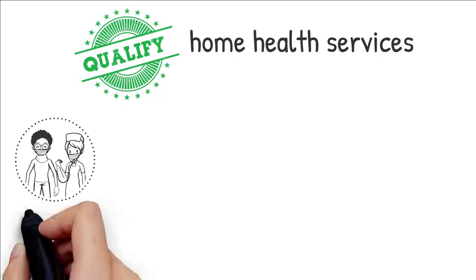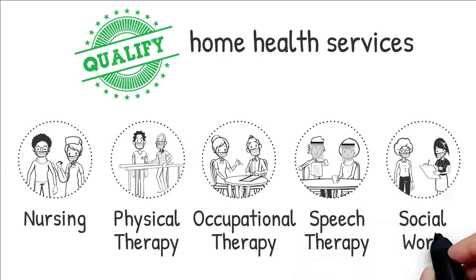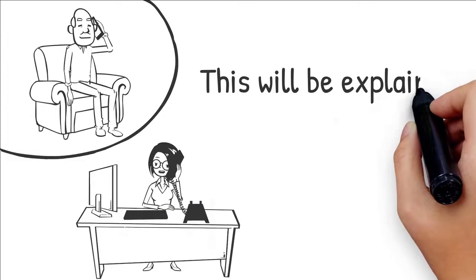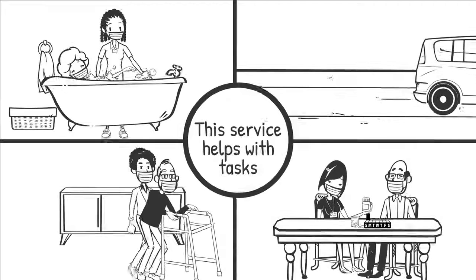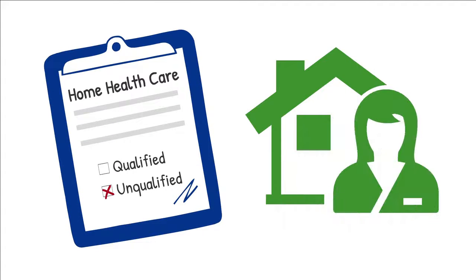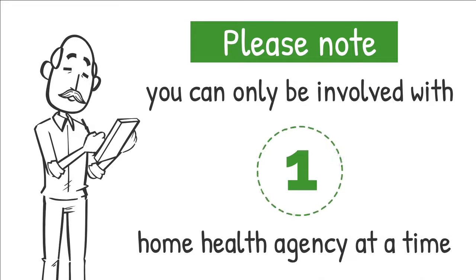If so, you may qualify for home health services which can include nursing, physical therapy, occupational therapy, speech therapy, and social work. You may also qualify for a temporary home health aid visit in addition to nursing and/or therapy. This will be explained to you if you qualify. This service helps with tasks such as bathing, mobility, transferring, or other non-medical amenities. If you are driving and getting around the community easily, or are currently on hospice service, then you may not qualify for home health care. And please note, you can only be involved with one home health agency at a time.